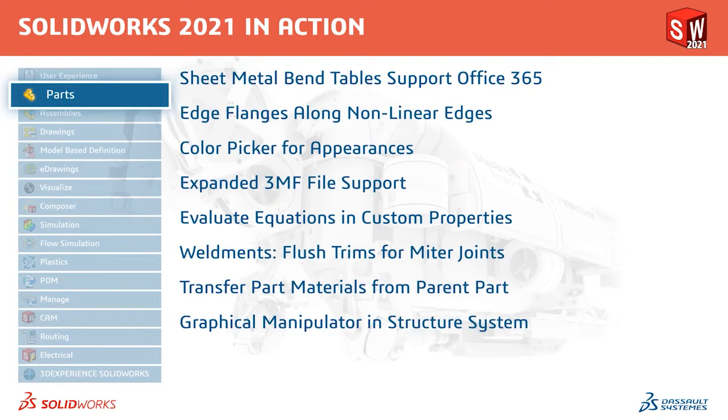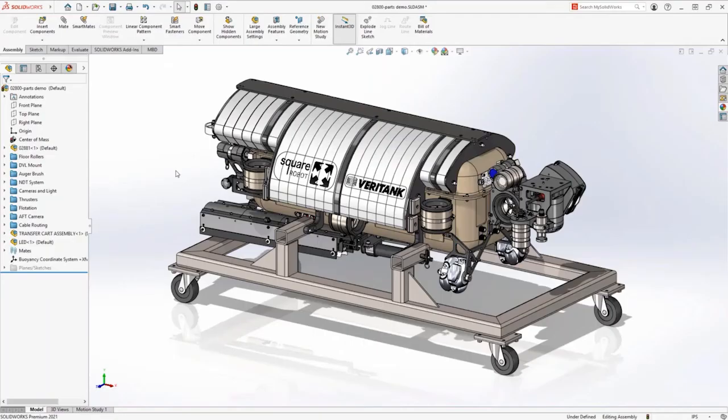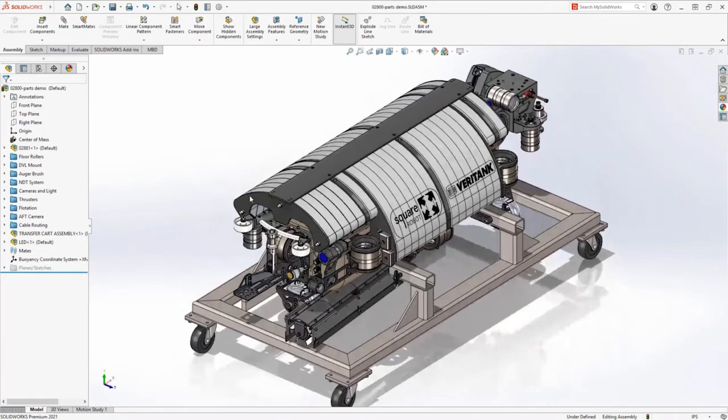The next up is going to be parts. Parts is an environment that everybody uses, but it's an environment that encapsulates different types of workflows. For some people, parts is maybe just plain or robust features like extrusions and cuts and very prismatic type of models. For others, maybe sheet metal parts. For others, maybe a part that is being designed for additive manufacturing. It could be surfacing. It could be weldments. So there are different environments within the part environment. In our case, we're going to be highlighting a lot of the enhancements in the part environment for each of those different workflows. Let's start with sheet metal.